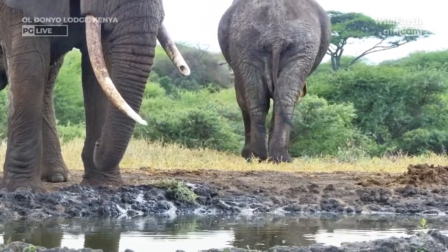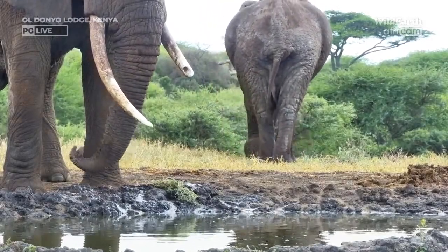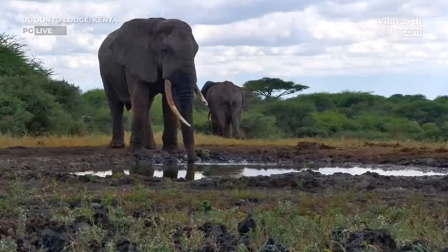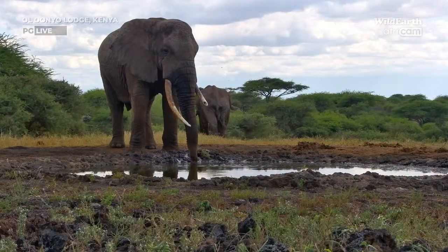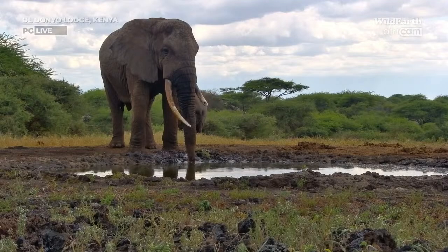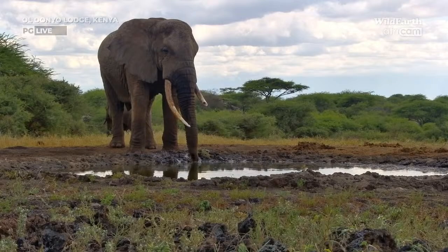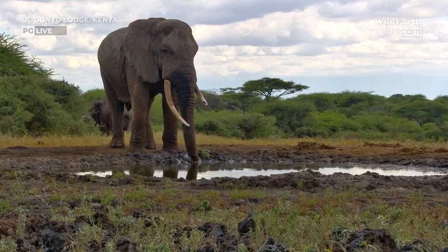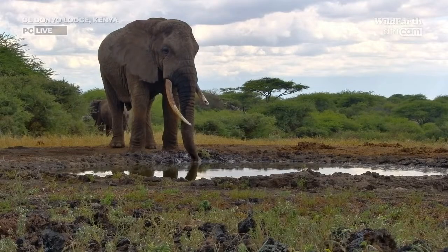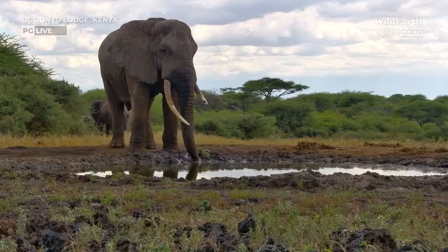I think the problem is more those kinds of commercial game drives where it's just a race to get to the different sightings. Yes, it still does have a big economic input. But those are quite cheap safaris as well, so it does allow the general public and locals to be able to go and see those animals. But yeah, the elephants do have a level of understanding, and once that's gone, then they take it out on it. So that's all that happened there, and nobody was hurt.